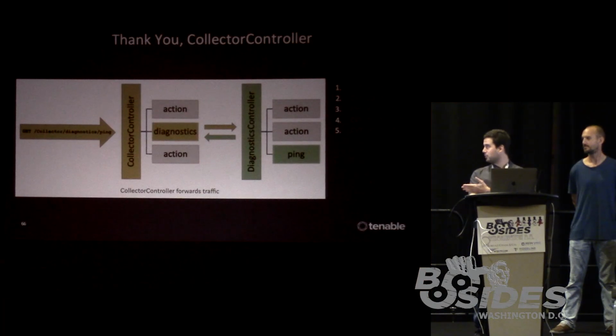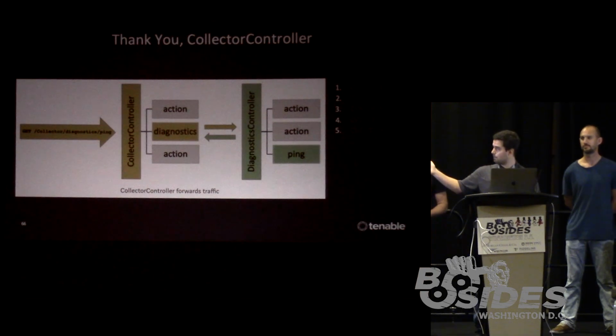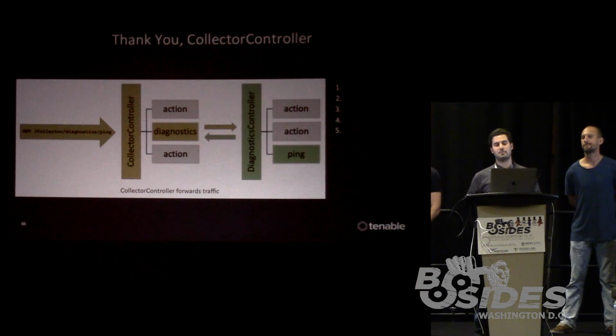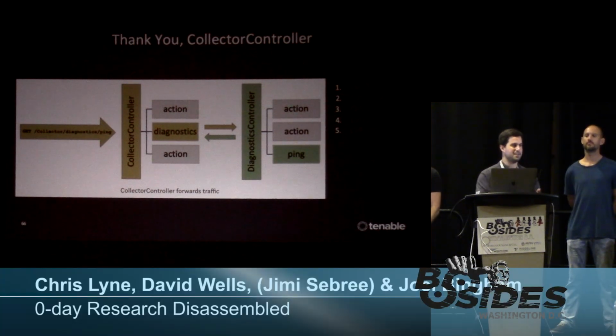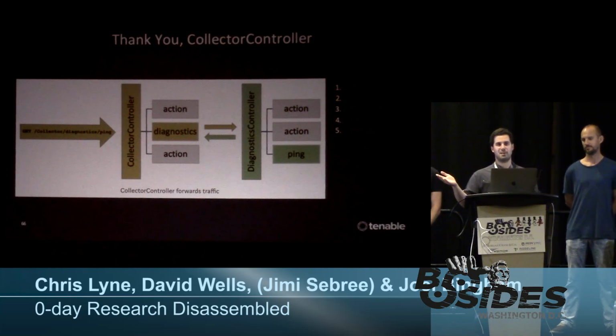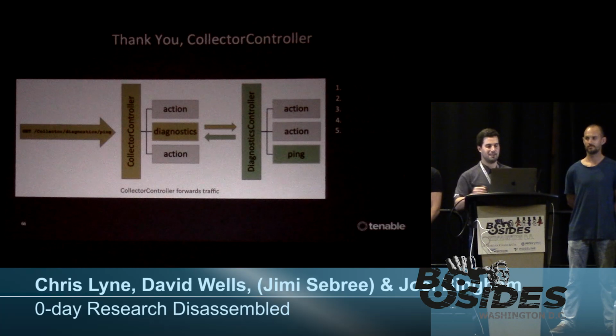So I have to say thank you to collector controller, because what I found was that there were vulnerabilities. I found 5 vulnerabilities, right? I could only get to them with authentication, except when I found collector controller, I realized that it would forward requests without authentication. So I could reach those vulnerabilities without the auth that you otherwise would need.